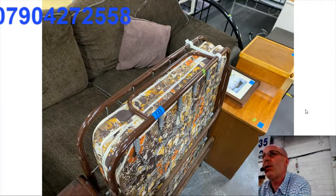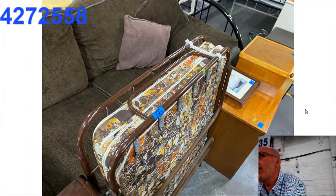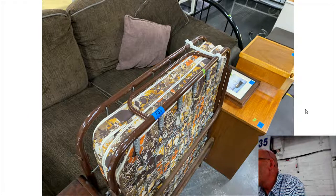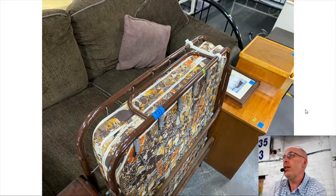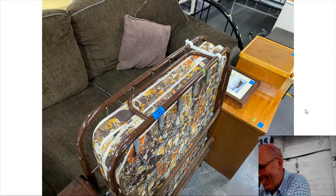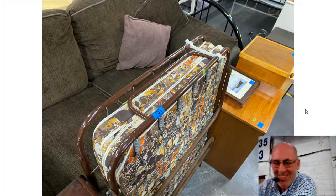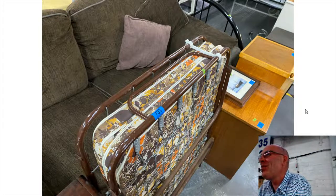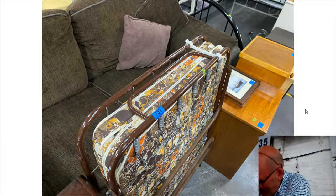Someone start me a couple of quid. £2, two on bid, three anywhere. £3 anywhere, three on bid now. Four, five, six, seven. Seven on bid, eight anywhere. £8 anywhere on this one. Selling away then at £7. £7 to number... Thanks, mate. Just for everyone on Facebook, he's paid me. £7 to number 1926, wasn't it?